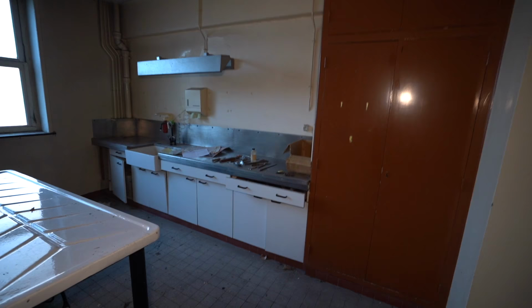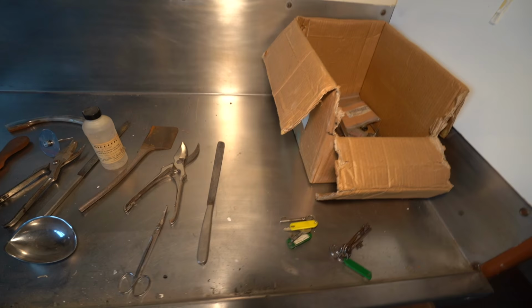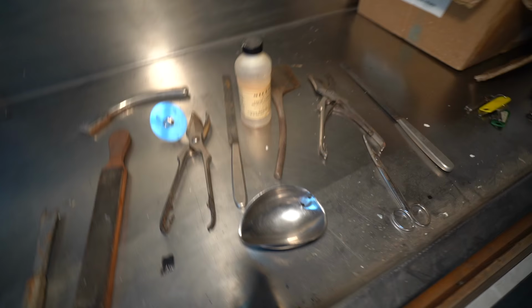The bit we found completely messed up about this hospital. There's literally a ward in this bit. There's end of life. Look at all these. It's like a horror film, isn't it?